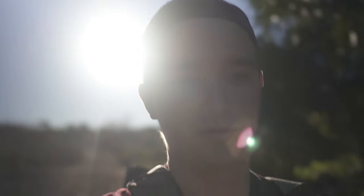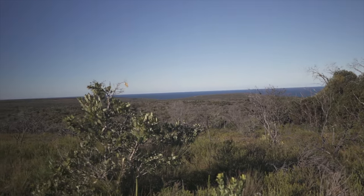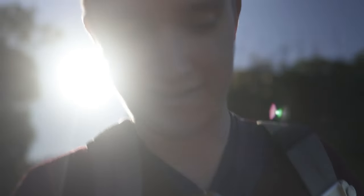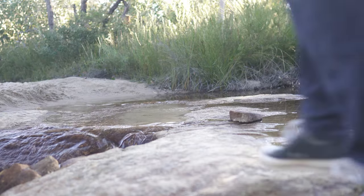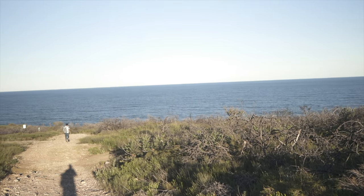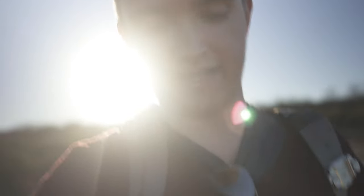Okay, we've made it so that we can finally see the ocean, so we're not walking through the bush anymore, but I think we still have a ways to go. All right, we've finally made it to the water's edge. We've also been told by a fellow hiker that it should be only 10-15 minutes away from here where we're going.